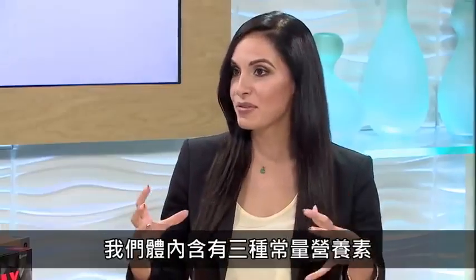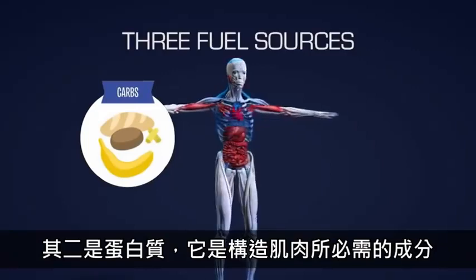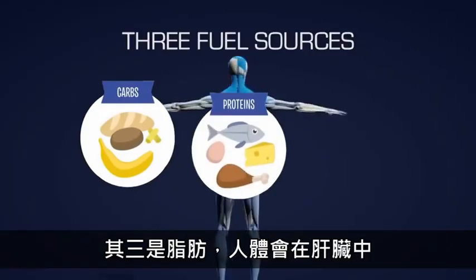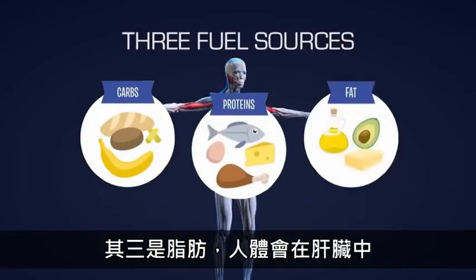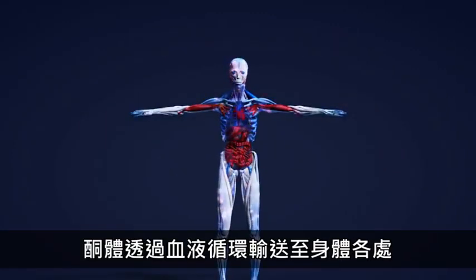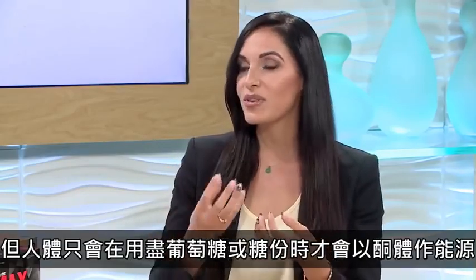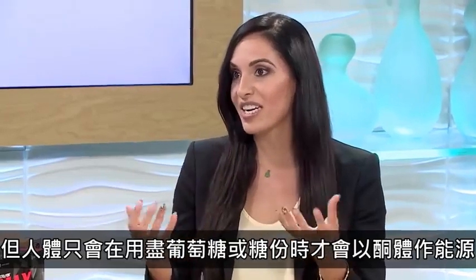We have three macronutrients. We have carbohydrates, which are really great for an instant source of fuel in the body. We have protein, which helps build muscle. And then we have fats. When our body breaks down fats in our liver, it creates these little molecules called ketone bodies, which then move into our blood and circulate through the body to whichever organ system needs them as a source of fuel. We only do that when there's a lack of glucose or sugar in our system.